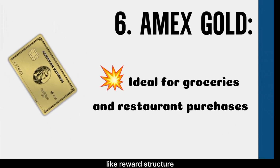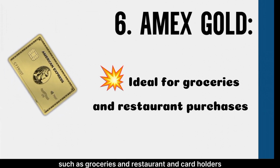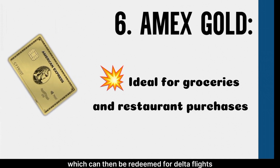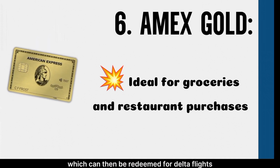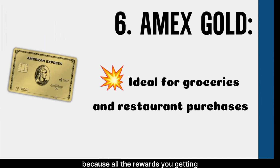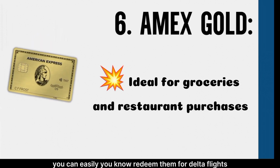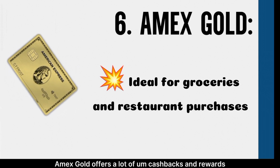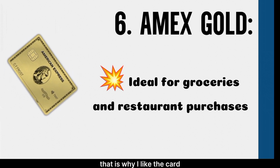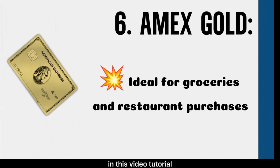The reward structure prioritizes everyday spending categories such as groceries and restaurants, and you as a card holder can earn generous rewards in these categories, which can then be redeemed for Delta flights or other travel expenses. So having it is not bad, because all the rewards that you're getting, you can easily redeem them for Delta flights or other travel expenses. Amex Gold offers a lot of cashbacks and rewards. That is why I like the card, and the fact that you can redeem it is more reason why I recommend it in this video tutorial.